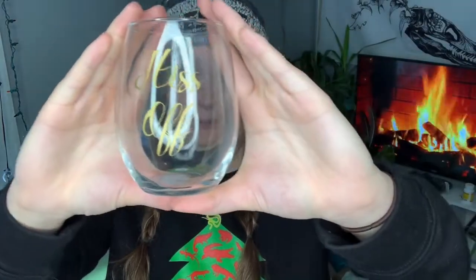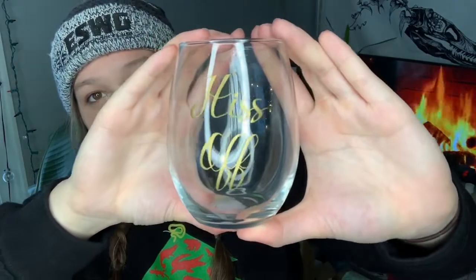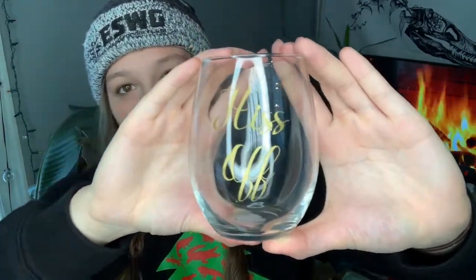And then wine glasses have become very popular, so you can get them with a stem or without the stem. It's the same thing as the mugs. You pick your design and you pick your design color. So this is another order that has to go out. I don't know if you can see with the light, but it says Hiss Off and it's in gold. So your options for the wine glasses are gold, shiny black, or matte black. Matte black and gold have been the most popular.